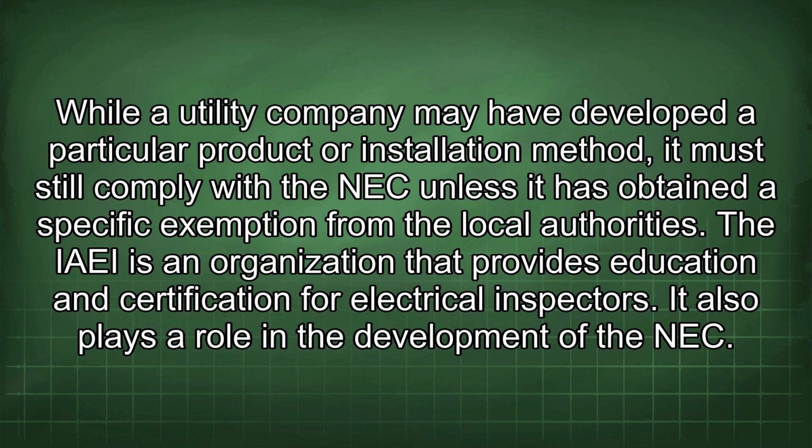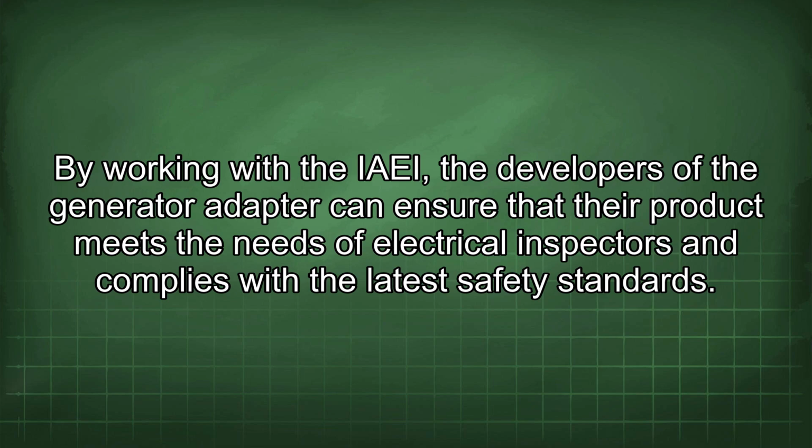The IAEI is an organization that provides education and certification for electrical inspectors. It also plays a role in the development of the NEC. By working with the IAEI, the developers of the generator adapter can ensure that their product meets the needs of electrical inspectors and complies with the latest safety standards.